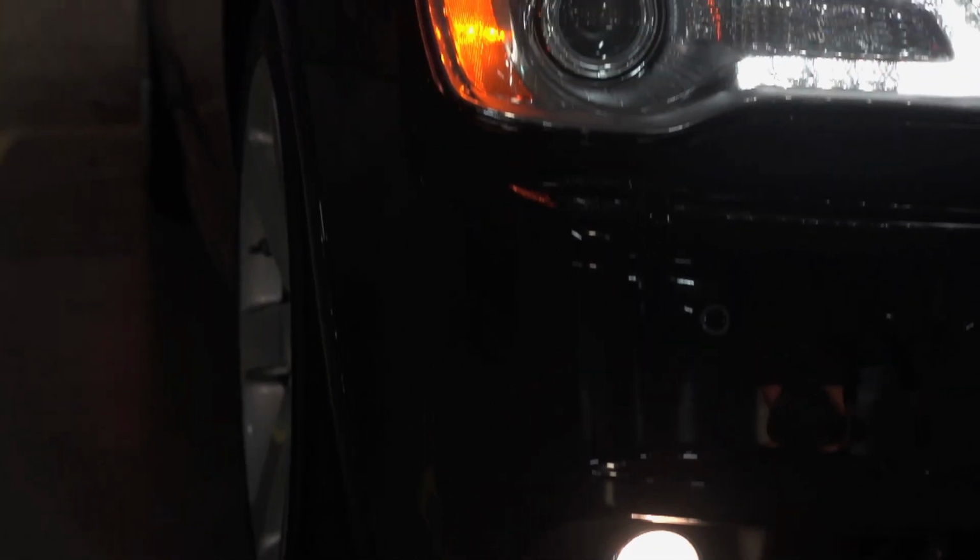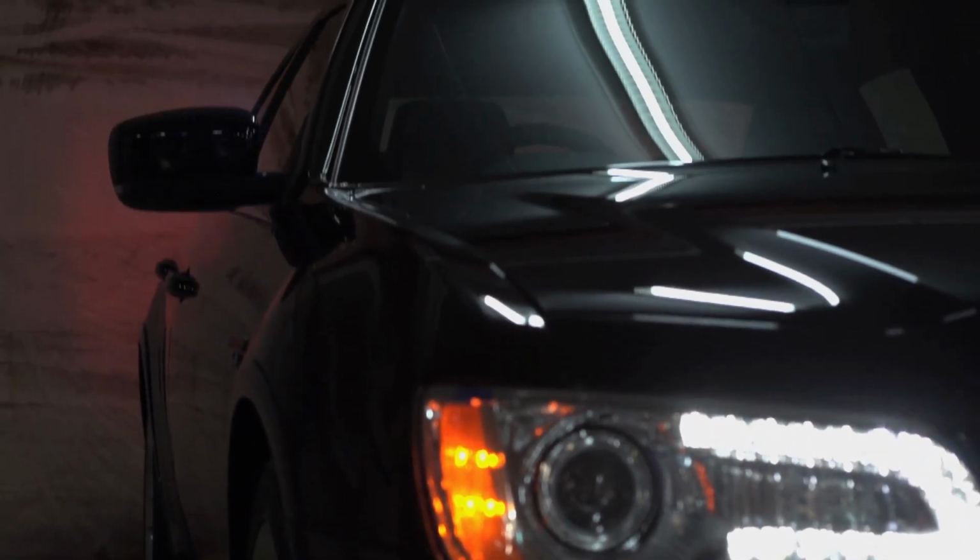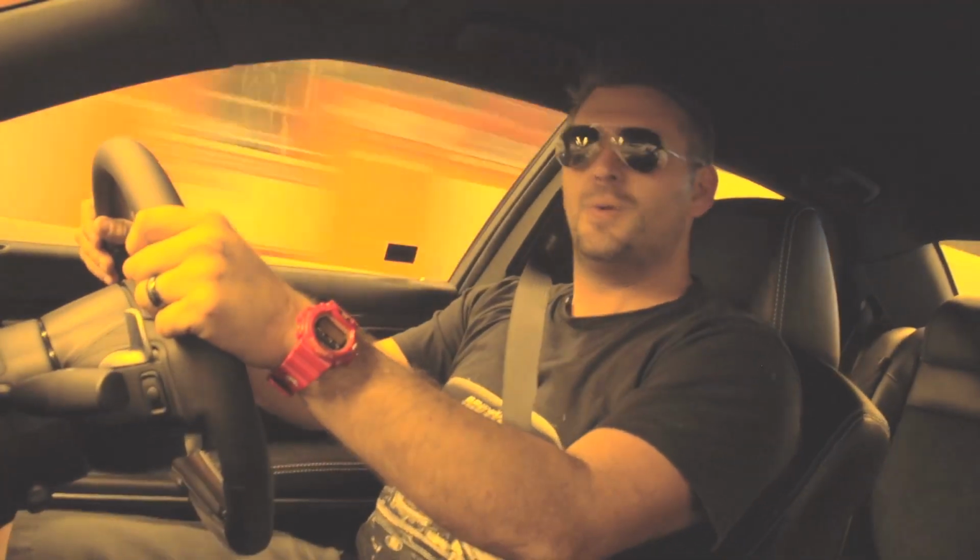If you had asked me a couple of years ago what I thought of a 300C, I would have told you I thought it was a big giant tank and wasn't interested. But now, no other word to say, but cool.